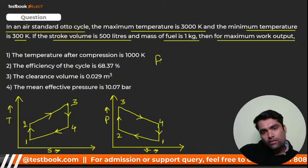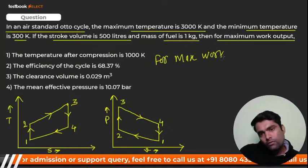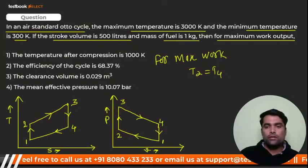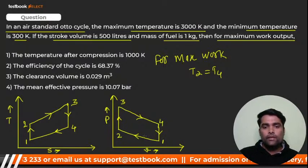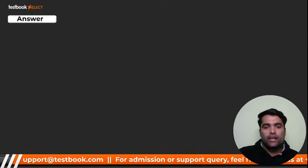For maximum work, what is the condition, my dear? We have already seen that T2 should be equal to T4. T2 किसके बराबर होना चाहिए? T4 के बराबर होना चाहिए. Right? It is the condition for the maximum work done. So बच्चा पार्टी, if it is a condition, then how we can calculate one by one.